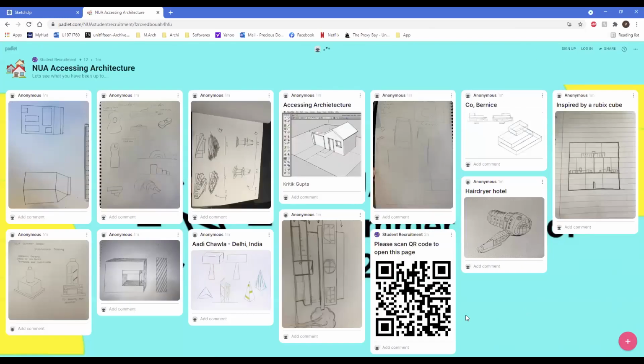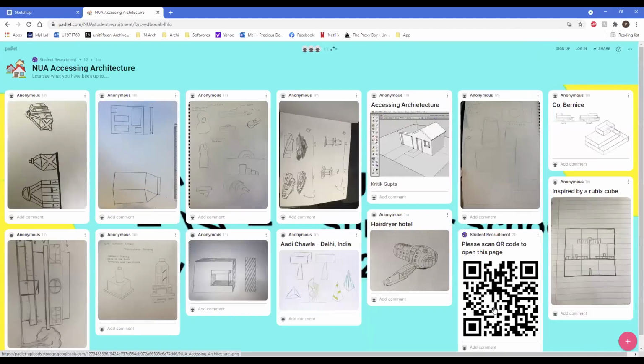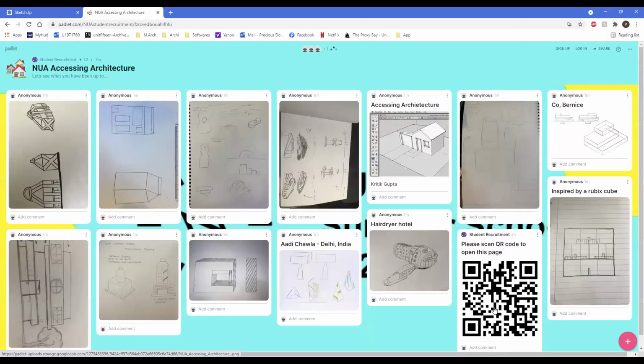Yeah, absolutely. It's great to see how you've started to include thresholds within your work, those windows and doors. And we haven't mentioned it, but you've instinctively been, on the whole, collectively thinking about the body as well, and how the body would be interacting with your design. So thinking about scale, which I think is absolutely key when it comes to creating successful design work in this field.